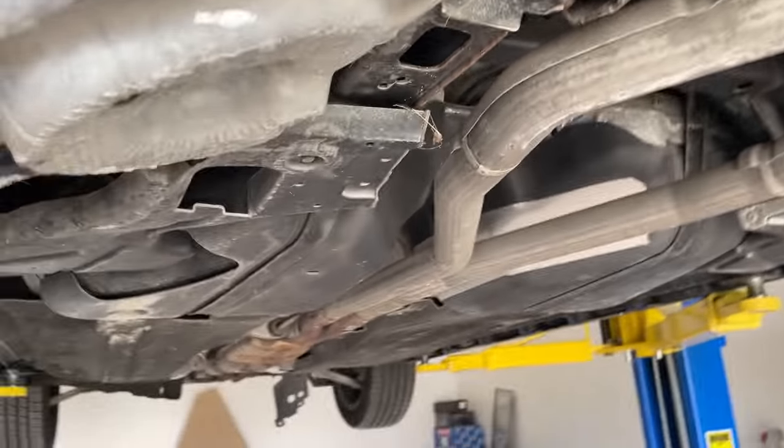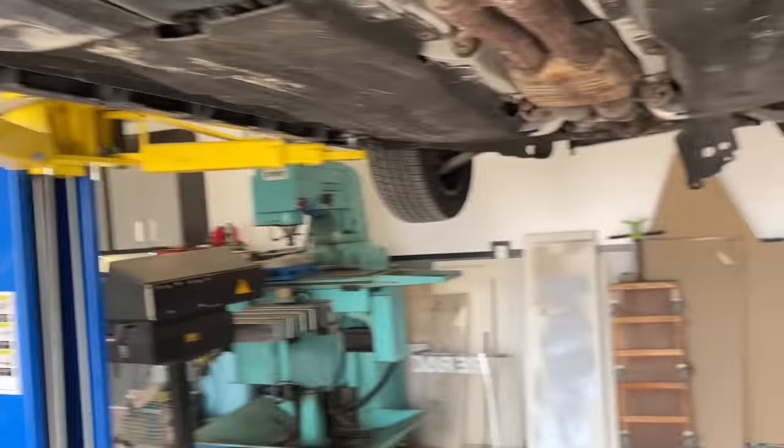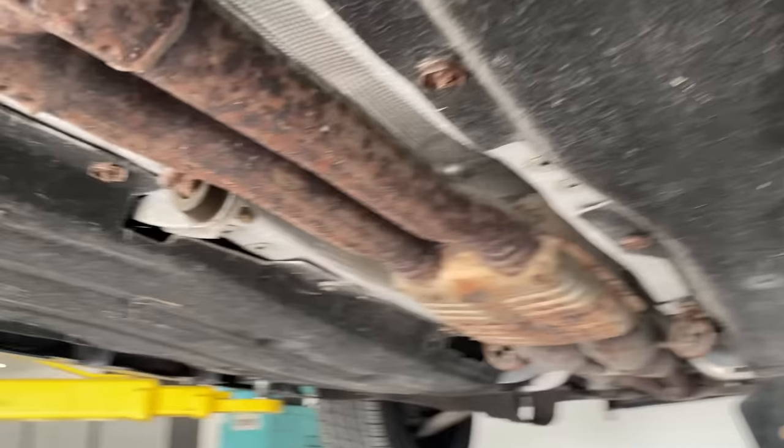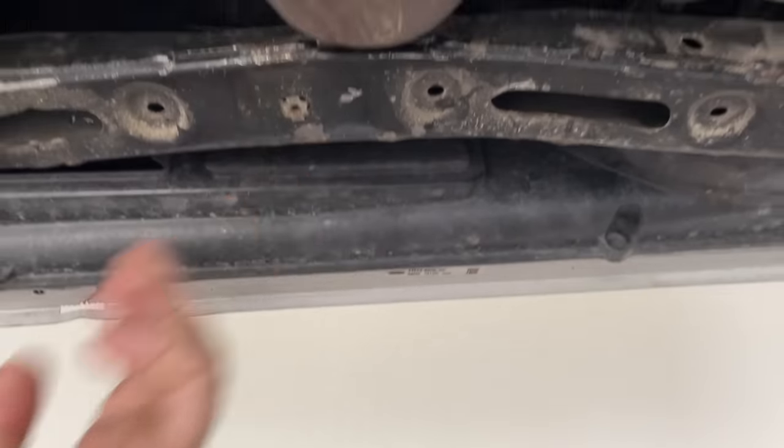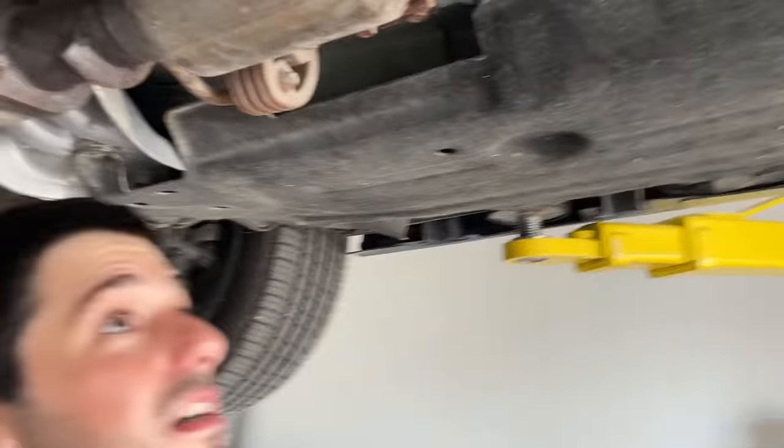But yeah, there's a little bit of rust, and honestly, for a 2017 car, it's more than I expected. It's nothing bad, though. So you can see where the pole hit down here. Everything still looks pretty good. Not a lot of room in here for a manual MT82 transmission. MT82 and here, 2-3/4 inch exhaust.